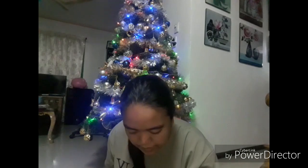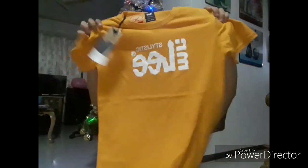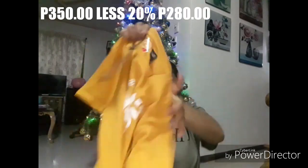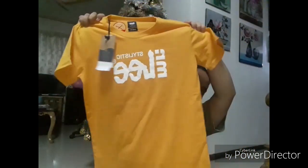So, next, we have a t-shirt. What do you call this? Mustard yellow. This is for my younger sister. This is how it looks. Size small. It costs 350 pesos. This is their 20% off.